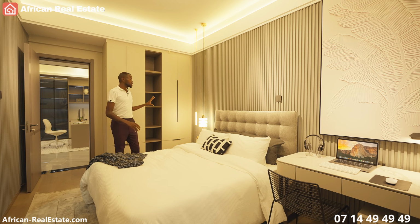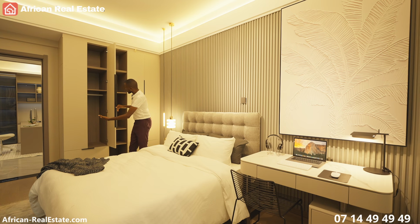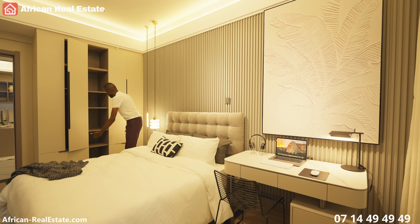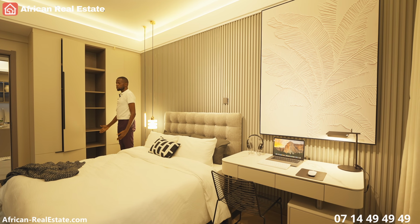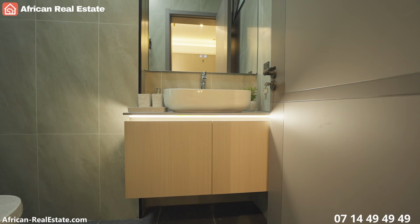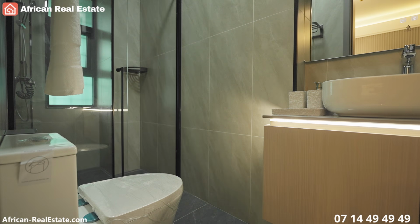On this other side, you get the wardrobe for this bedroom, and as you can see, it has been partitioned very well, coming with spaces for the hangable clothes, drawers down there, and some spaces for the foldable clothes. The bathroom to this bedroom is here, and it has been done very well, coming with a vanity, a WC, and a shower cubicle.